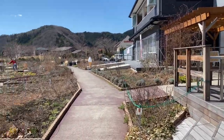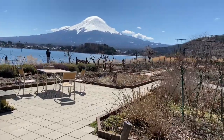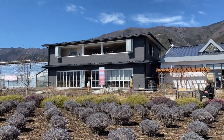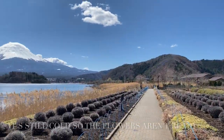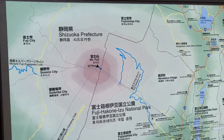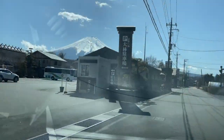This is one of the best places to go to relax and just view Mount Fuji. It's a little bit dull right now, but if you come during spring, summer, or fall, you'll see different types of flowers. This guide map shows you the Fuji Five Lake area, and if you look at it, there's just so many different places you can go to. You can easily spend a few days here.